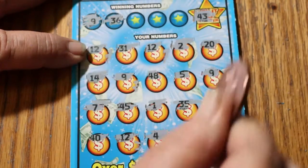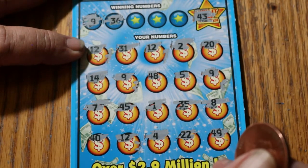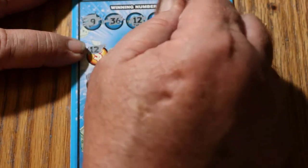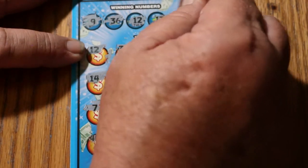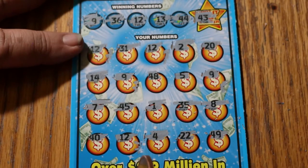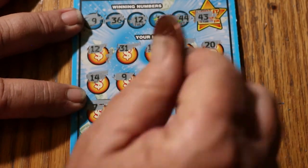There's our number 9. 36. No, no 36s. There's the 12 and a 13. Oh, I don't recall a 13 in this mix. Nope. And 44. Nope. All right, let's see what happens here.